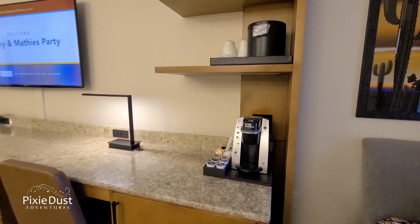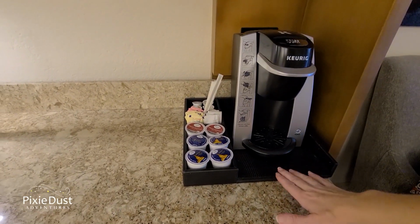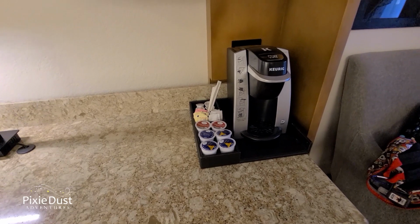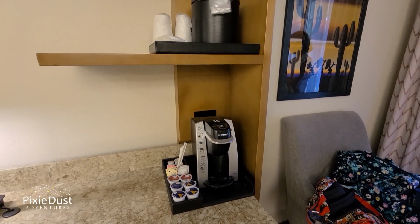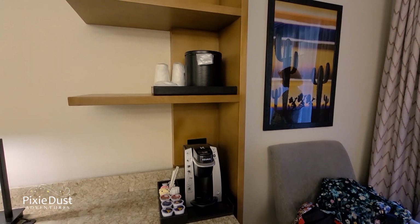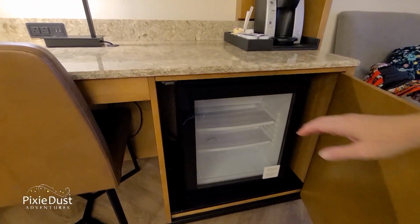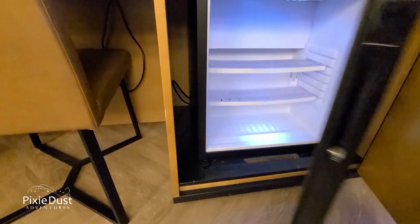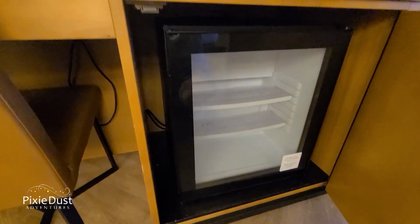And for those of you coffee drinkers, let's go right over here. We'll start here. Look, K-cups right here. A lot of the moderate resorts do not have the K-cups. Coronado Springs is one of 4 moderate resorts on Walt Disney World property. There's a little cooler here underneath, so you can put bottled drinks, bottled water, whatever you want to keep cold right here for the day.